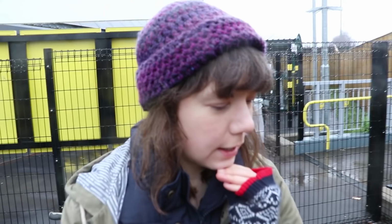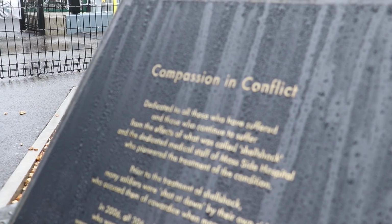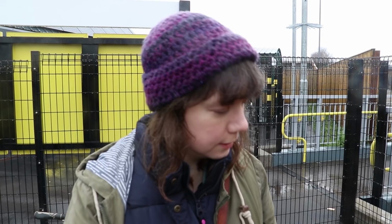So it stands on the site of the old Moss Side Hospital, and it was where they treated lots of people who had shell shock. So obviously with the centenary of the First World War, that's quite a poignant moment to place a statue here.